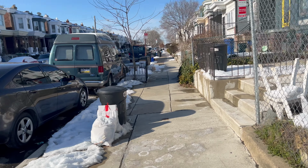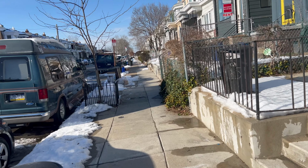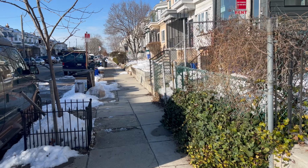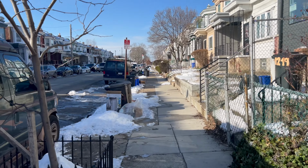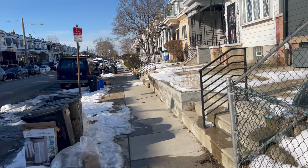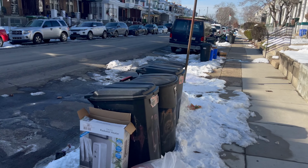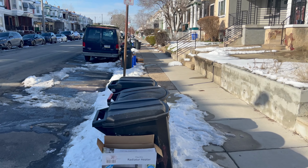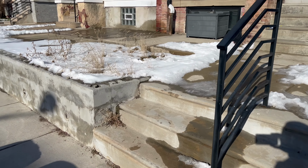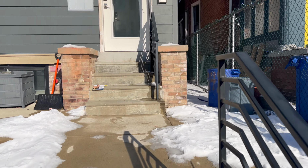I'm here to show you a beautiful unit inside 1247 South 53rd Street. As you could see, it is a two. There is street parking, plenty of street parking in the area. It's a big street, so you could park on both sides of the street. And the building I'm about to show you is this, 1247 South 53rd Street.